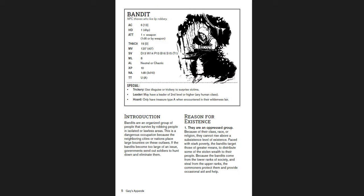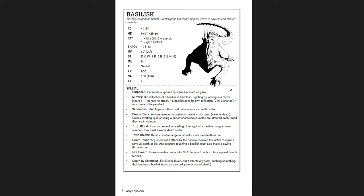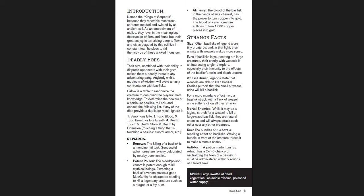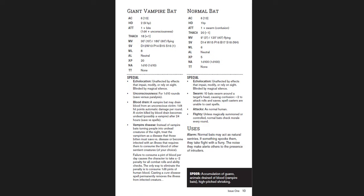And so each of these creatures has a different kind of special thing that this zine deals with in relation to them. Bandits have reasons for their existence, different kinds of bandit groups, which is really cool. I like that a lot. Basilisks, and of course the basic ideas here, stat blocks, more expanded stat blocks, really cool ideas there. And then what the rewards might be for fighting them and some strange facts about them. Just basically great expansions of the monster manual for Old School Essentials. Great expansions for each of the creatures that you might run into.